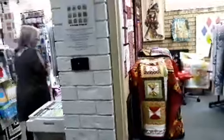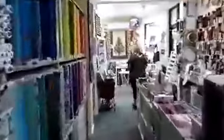So coming back up the front, you get to see some new stuff. So we have Signature threads here, other metallic Aurifil threads. Resant is our thread that we use mainly for piecing. We have some doTERRA essential oils and hand lotions for sale as well. So this is great for dry hands, hand and body lotion, body scrub, great little stuff.